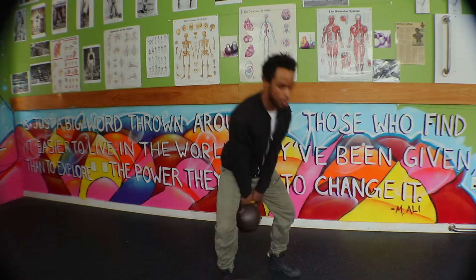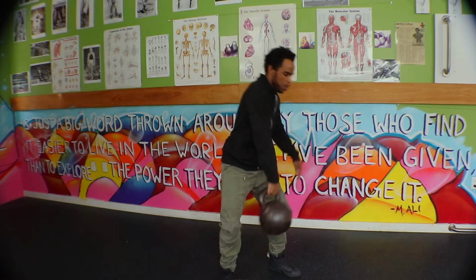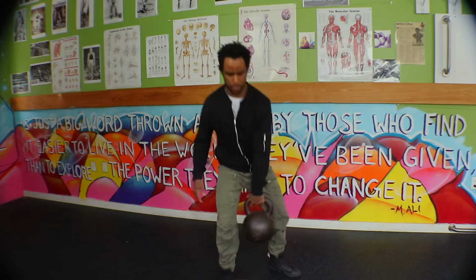So if I'm doing a push press with a 16 kilogram or 35 pound kettlebell and it already looks kind of shaky, and then I go up to a 45 pound kettlebell and it looks even more shaky, and then I go to a 55 pound kettlebell and it just kind of looks reckless or dangerous or ugly, then that's going to be my red flag that I'm going to want to step back down and fix as soon as I can.